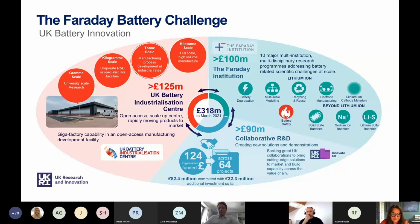If you were expecting me to say 9 projects, there's a new one on battery safety that's very close to my heart, really digging into the science behind electric vehicle batteries and what happens if they do get thermal runaway events, how you can manage it, how you can get better at it, but also very clearly what the hazard is. We have over 90 million going into collaborative R&D, and that's another hundreds of people you can look up and have a look at that.